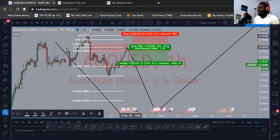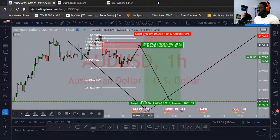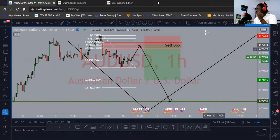Again, AU isn't my favorite pair to trade, so I'm probably not going to get into this trade. In all honesty, what am I doing? Just take it to the 38.2 extension. So yeah, that's what I'm looking for on AU.